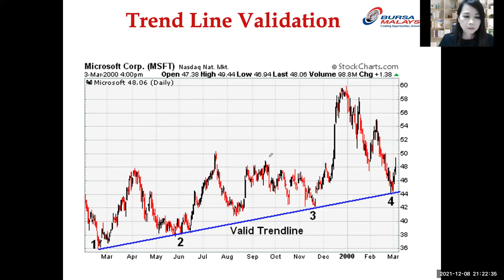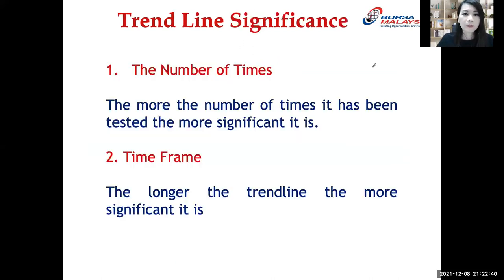Sometimes, given a horizontal trend, let's keep on testing the horizontal trend line here. Let's say Maybank, 8 ringgit. Every time it touches 8 ringgit, it rebounds. Every time it touches 8 ringgit, it rebounds. Since this happens very, very often, this 8 ringgit becomes a very important trend line. So if this were to be violated, then the effect will also be impactful. So this one we have to take note.